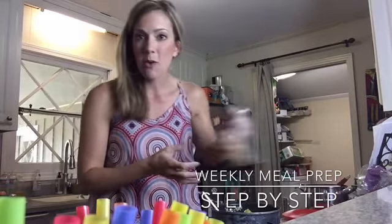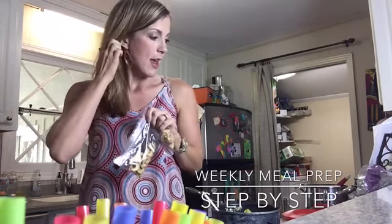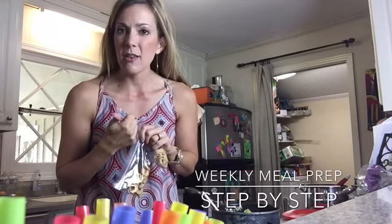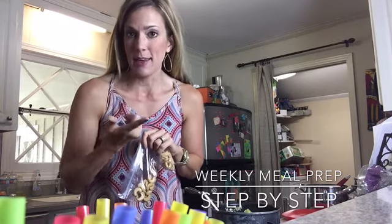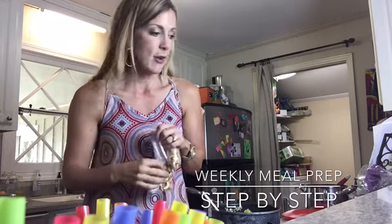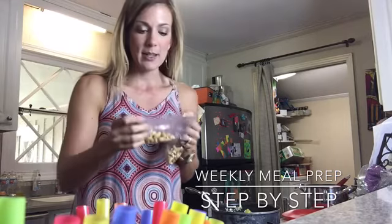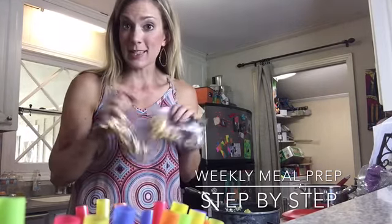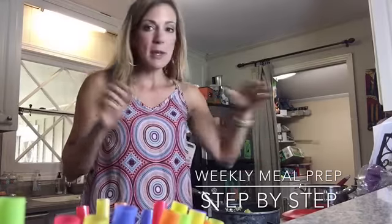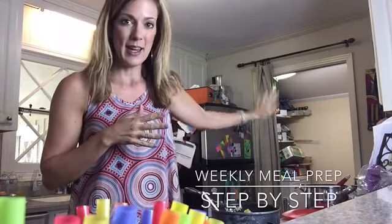Last night when I got home, I took cashews. We stopped at Sam's on the way home from Oxford, and I got all of my veggies for the week. I got my nuts. I stopped and got meat for the week, and so I went ahead and just made these little baggies of cashews because that's going to be part of our snacks for the week. So that's done.